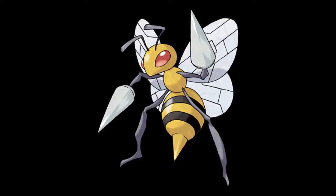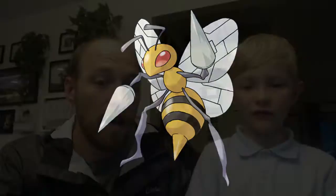However, Bennett did point out to me that on the card, it describes Beedrill as a wasp, which is very confusing since it's called Beedrill. And it looks kind of like a bee, but on the Poke card they describe it. Yeah, because it looks like a bee to me. But look at the stinger. Yeah, bees have stingers too. No, but the stinger sticks out.